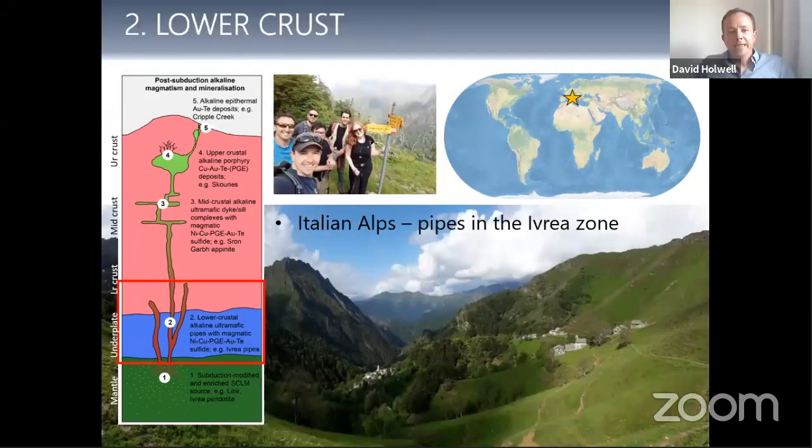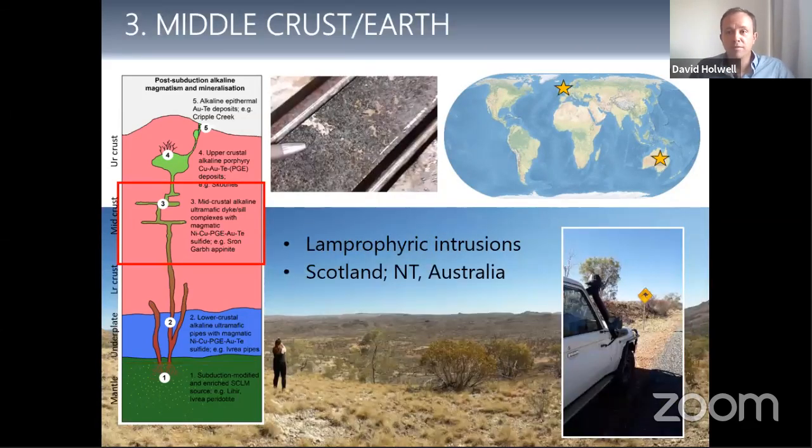Up into the lower crust now, and there are some beautiful little alkaline gold tellurium sulfide mineralization out in the Ivrea Zone in the Southern Alps in Italy. So we spent a few field seasons up there with our colleagues sampling those. And then up into the mid-crust, so more alkaline intrusions, lamprophyric in composition, plutonic rocks. So there are some in Scotland, referred to as appinites, and out in Northern Territory of Australia, that's the Mordor complex, which I will come back to.